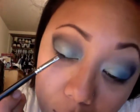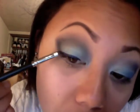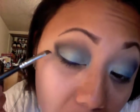Next, I'm taking Physicians Formula Cream Liner, and I'm taking a blue liner out of that trio, and I'm using an angled eyeliner brush from, I can't remember, it's either Sedona Lace or Sigma. They both have great brushes. And I'm giving myself a little wing on the outer part.